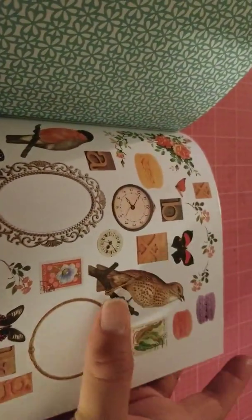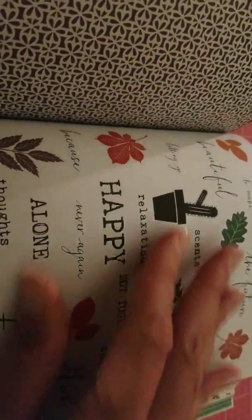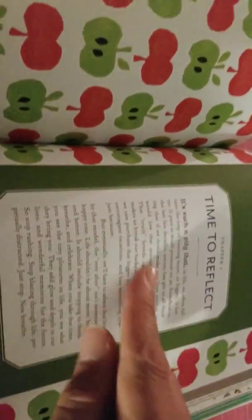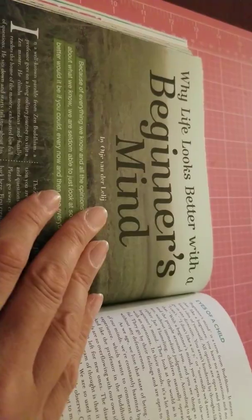And I think these are pretty cool also to use on your projects. Look at that. Here we have some more that you could use. Very, very cool. I love the papers. Here's some more images and sentiments. We have to make our life while we are living it. Look at that. Isn't that pretty? Time to reflect. Why life looks better with a beginner's mind. It gives you little stories. And reading these stories makes you kind of think.